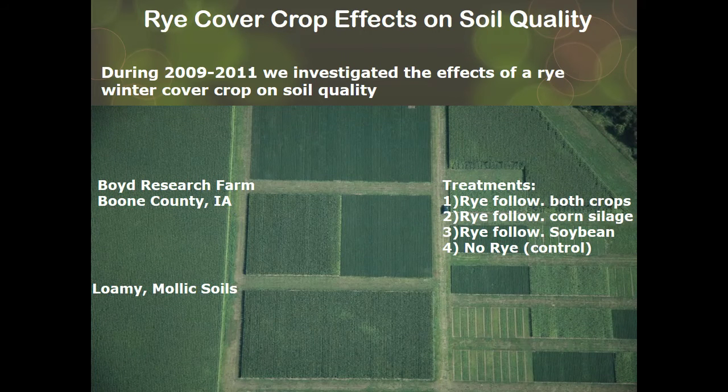To answer this question, I'd like to go back to the work that I did for my master's project with Tom Casper over at USDA Ames. So starting in about 2009, we decided to look at whether or not rye cover crops are an effective way to improve soil quality. So we did our research at the Boyd Research Farm, which is located just in the next county over in Boone County, Iowa.